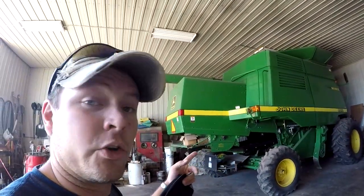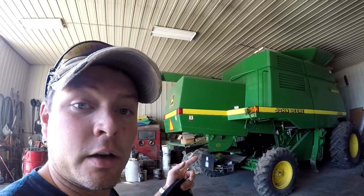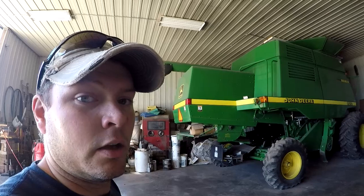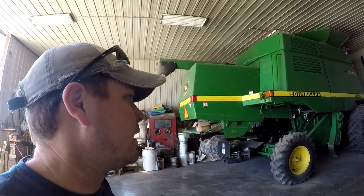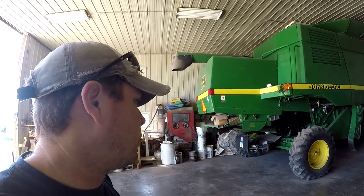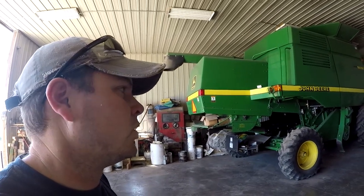It hasn't been run since it was parked here in early December. The batteries, I think, are up. They were new last year, and the fan and stuff kicked on in the cab when I tried yesterday. So hopefully it'll fire up and we can get it pulled out.